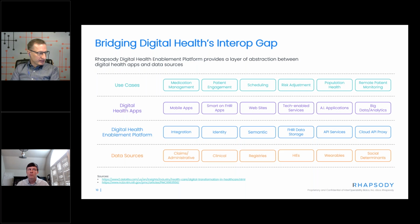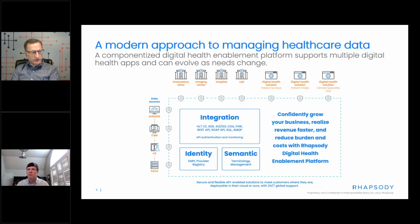So just quickly on the next slide, we have a little bit different view of the same thing, which is to show the main components of our digital health enablement platform in a little bit more detail. These are really the pieces of the puzzle that come together to form the core of our portfolio. And this is really the way we're thinking about our portfolio going forward.